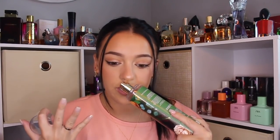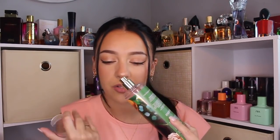There's a fruity vibe to it. It does have a little bit of a floral vibe, and then it has a creamy sweetness in the base, and it's a really, really beautiful feminine scent. And I do definitely think this packaging is very fitting for this type of scent because it almost gives me a green vibe. Like, it kind of smells like the color green.